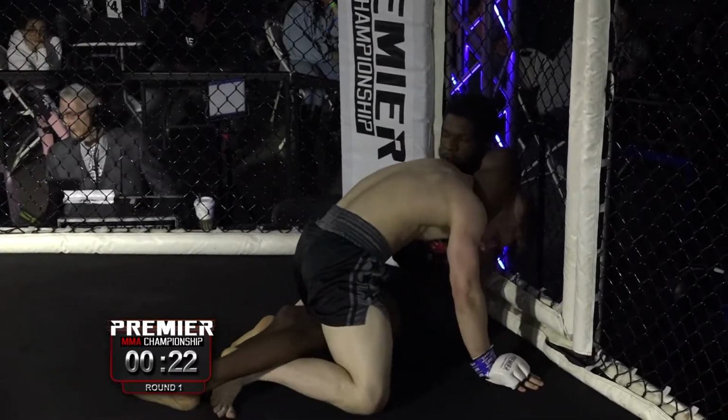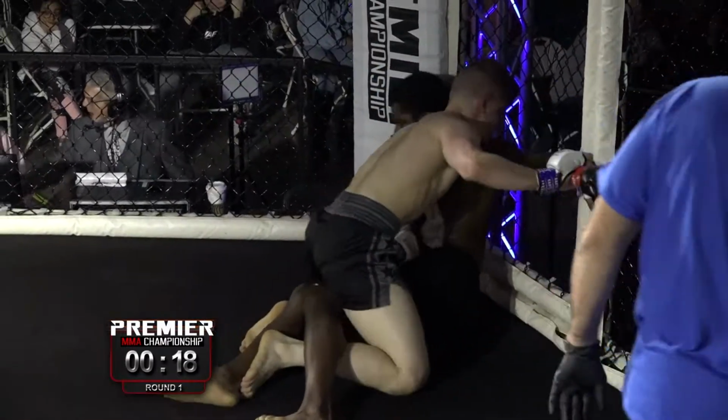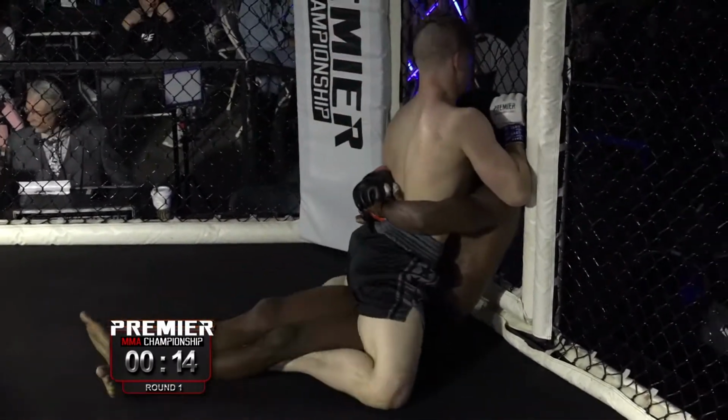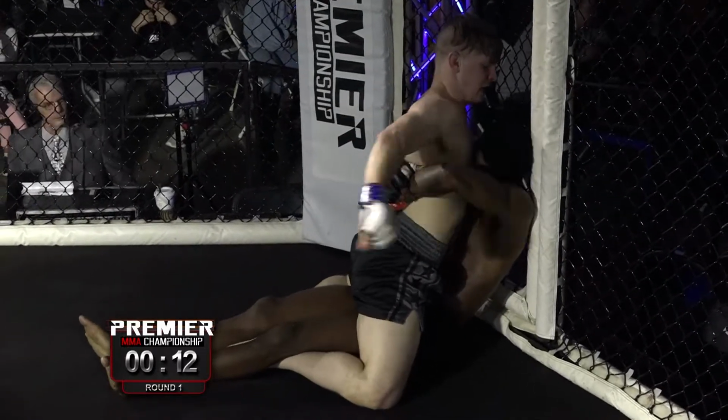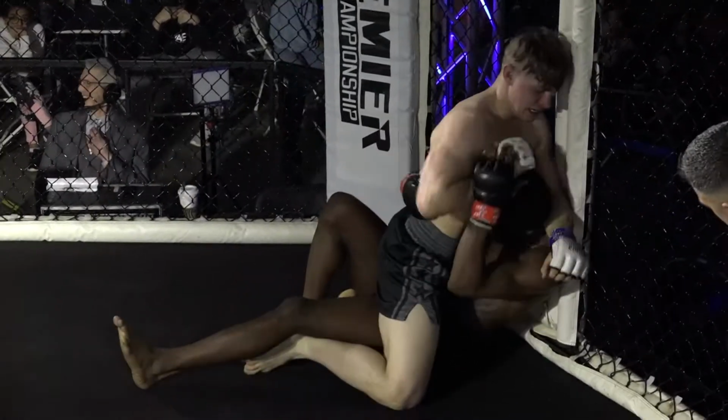Where he would have an advantage in winning this fight is standing. He could keep him back and land some strikes. But Sandlin's coming in with some good pushing forward. He is, and he's coming in with good punches from the feet as well. 10 seconds.